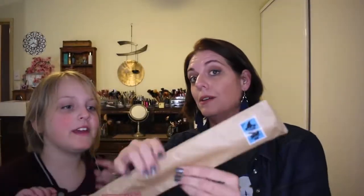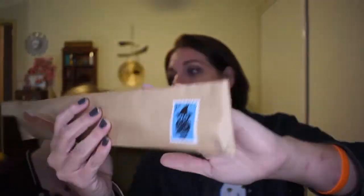And then our last thing. I think it might be a wand. You think it might be a wand? I think it might be a wand too. Really cool. It comes with a little stamp on the end. That's cool. Magic item. Handle with care. Do you want to open it up?